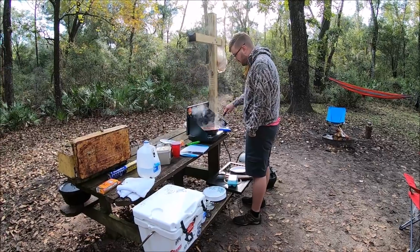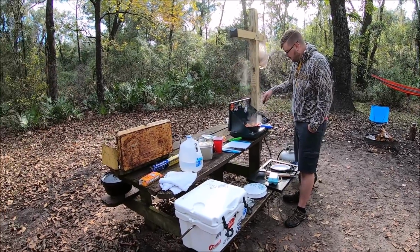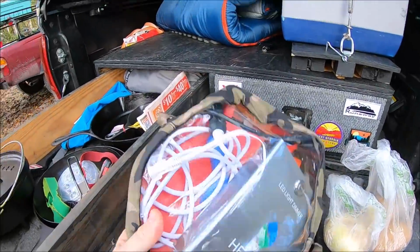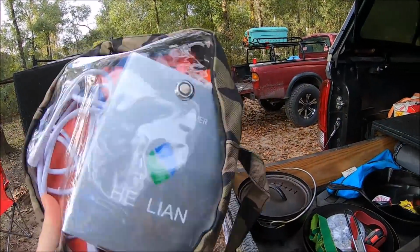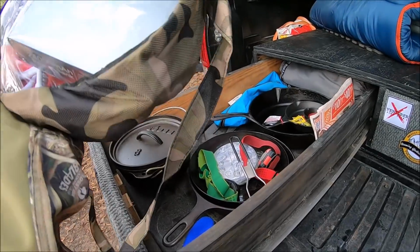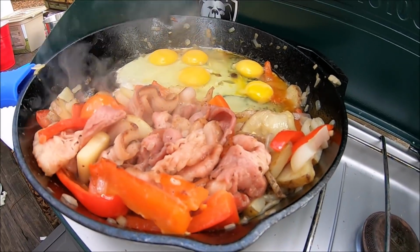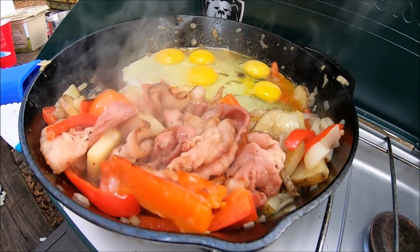Ron's cooking the mountain man breakfast. We decided to do the donuts next weekend when we're camping in Daytona. I'm starting to put some stuff away, but whenever I woke up around 8:20, 8:30, these lights were still going on Ron's trailer, so that's pretty impressive. I thought it was going to shut off at like 4 o'clock in the morning. Time to scramble the eggs, and we're almost done.